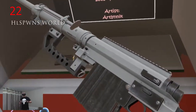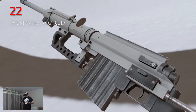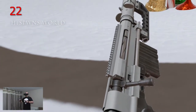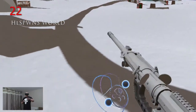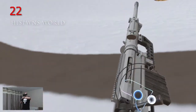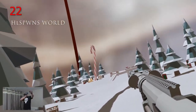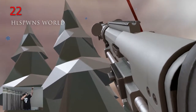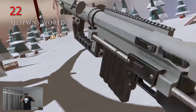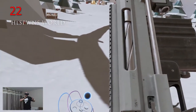Mag's gonna go into there. Spin us around. Movable stock. You can push it right in. Anyway, chamber the round. This is very much like a sniper rifle, no sights on it, so safety's on. So imagine, right, that's flicking it off. Safe and fire, okay.